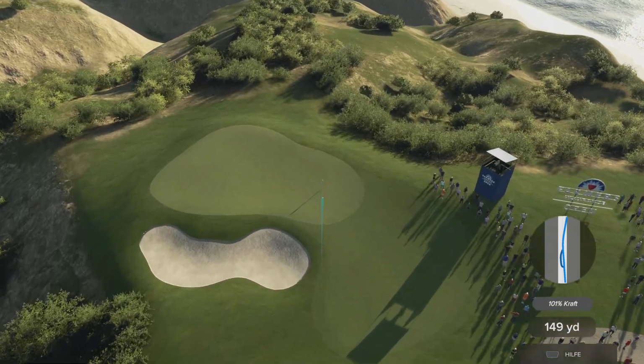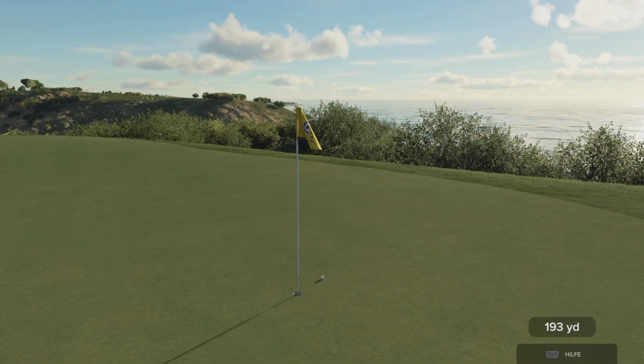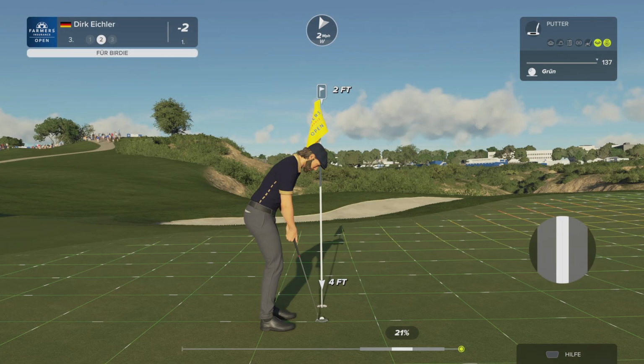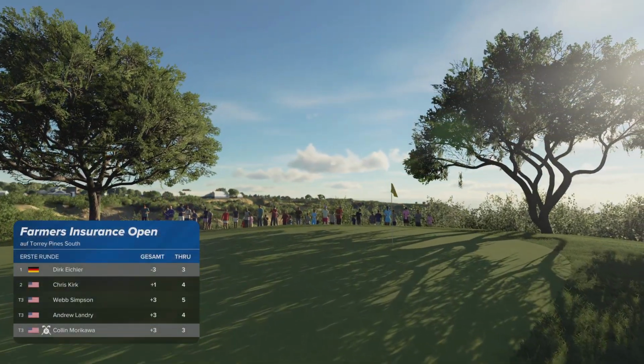This one is all over it. How close was that to going in the hole? Great shot. Putting for birdie here. And just keeping it in neutral on the leaderboard.